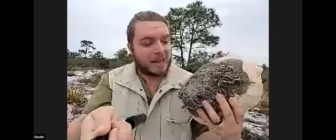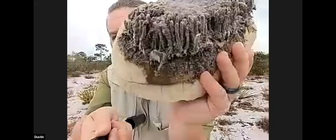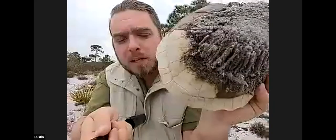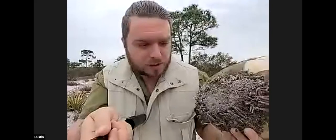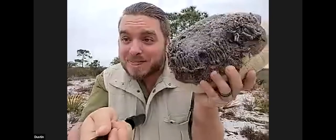This is pretty cool. This was a discovery here at Archbold, I think 20 years ago or so. One of the researchers was walking around in the scrub and they saw a tortoise shell and they went to pick it up and it was stuck to the sand. It was stuck to the ground. So what's going on? And so they looked a little closer and they realized that there were these tubes, all these little tubes going from the shell to the sand. Gosh, what could that have been? Well, it turns out that a caterpillar actually made this.